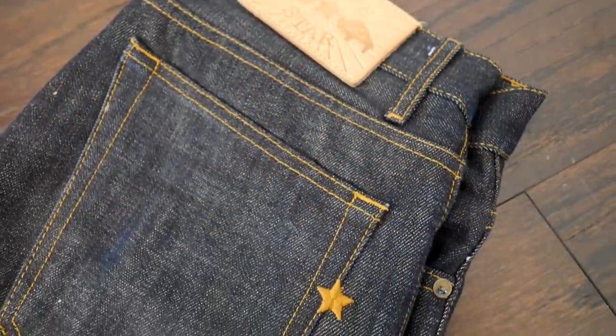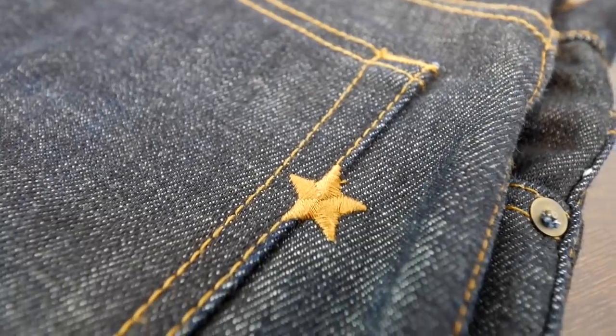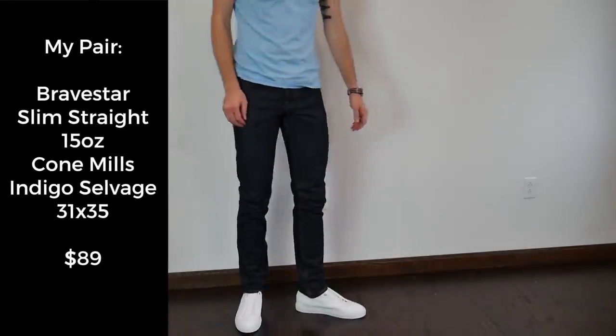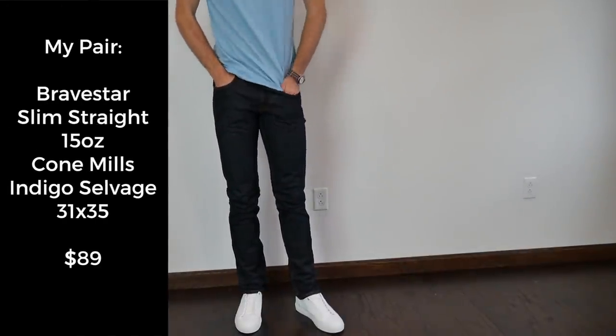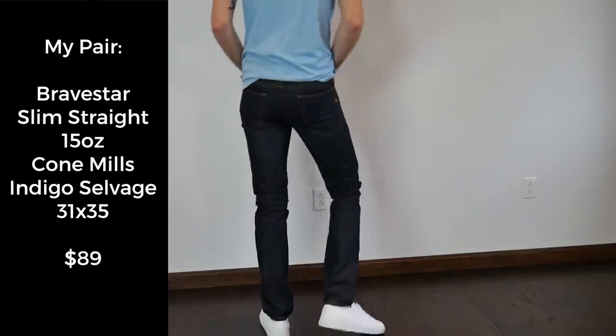Bravestar is like a denim head brand. This is a company that cares about the denim that they're using, where it's sourced from, how it's made. They are very interested in the weights and the stitching. They're very into the details of denim, and I think that's what you really need to look for. And all of their stuff comes in around that $100 price point for raw selvedge denim at great weights.